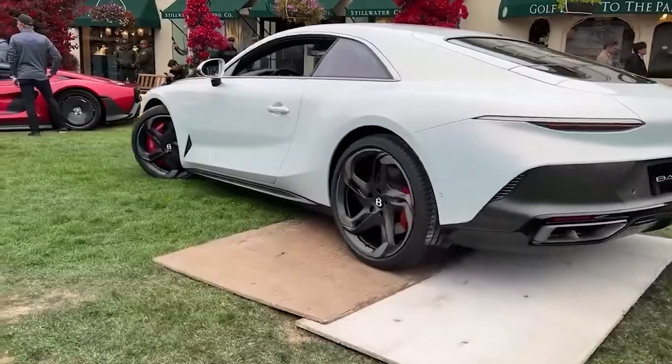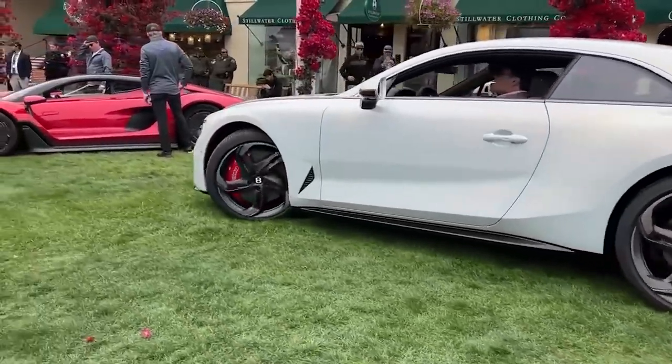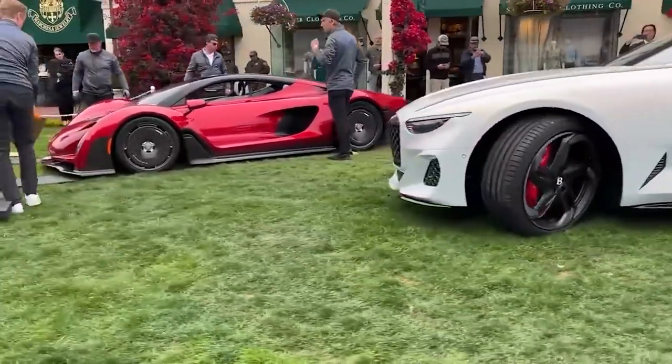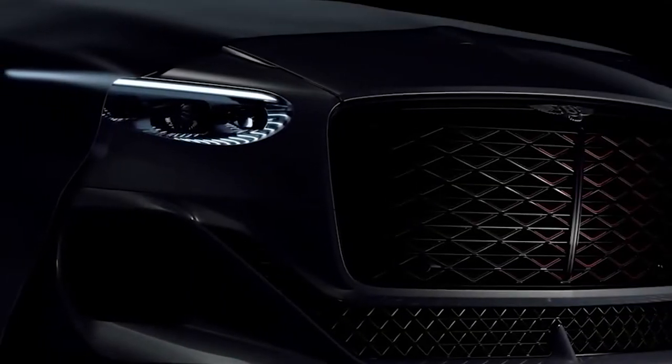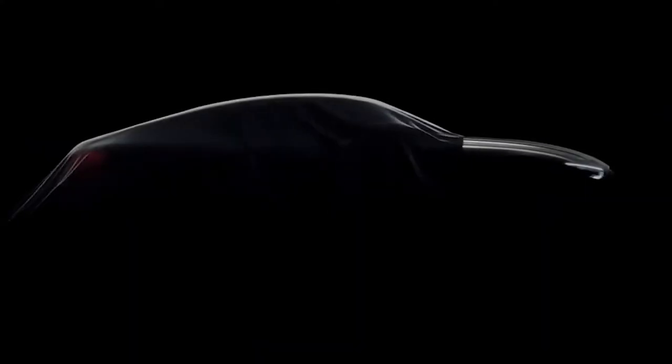There's no information on the 0-60 mph time, however, given that the Continental GT, the vehicle with which it shares an engine, needs 3.5 seconds, the Batur could need just 3.0 seconds. Expect the Batur to handle as well as you can expect.